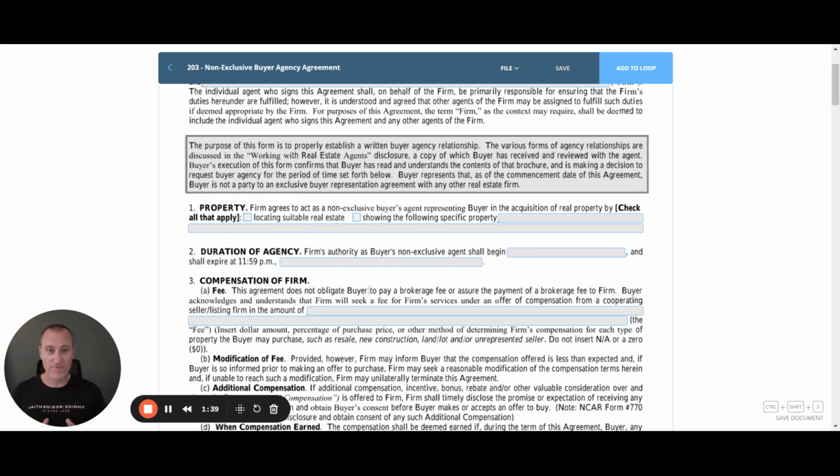Now, this might work if it's an internet lead, for example, and they want to go see 123 Main Street, and you don't want to overwhelm them with paperwork or a commitment to work with you. You want to try to naturally develop that rapport. You could simply fill this form out just for 123 Main Street and have them sign it before actually entering the property to go view it.